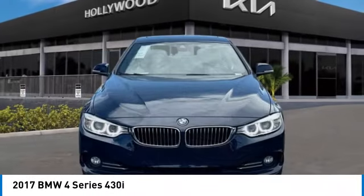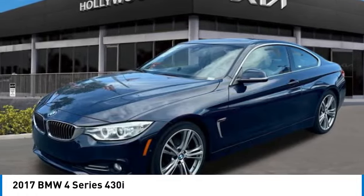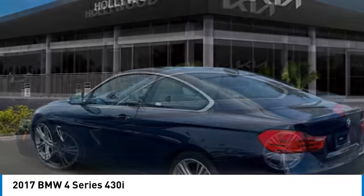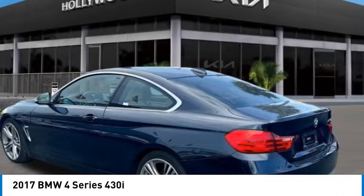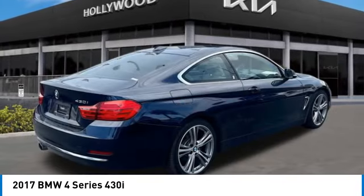Looking for the right vehicle? Check out the 2017 BMW 4 Series. The BMW 4 Series is a powerful machine which comes with impressive handling, upscale interiors, and it delivers on BMW's ultimate driving machine. This vehicle has less than 65,000 miles.